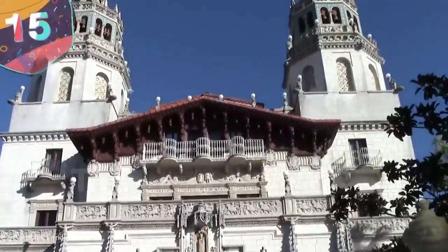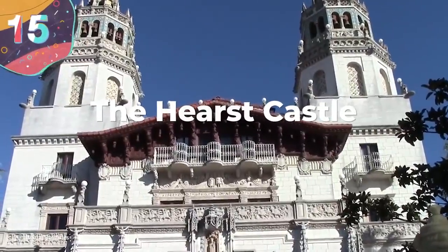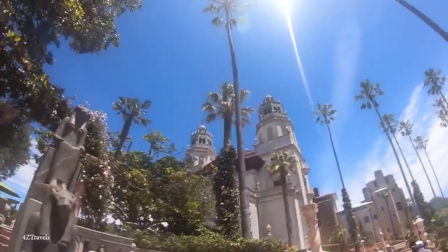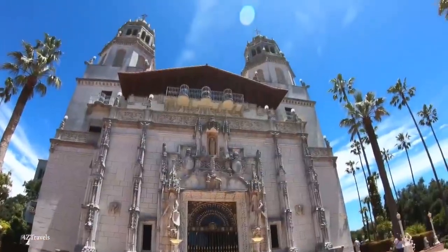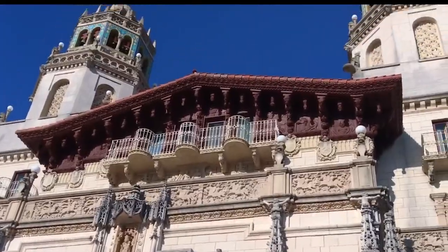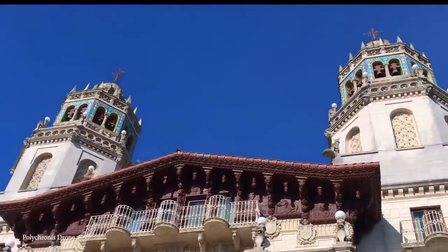Number 15. The Hearst Castle. While the United States is known for having supersized food, cars, medical bills, and college tuition, it turns out that it's also home to some absolutely massive houses. Of these, the Hearst Castle stands out.